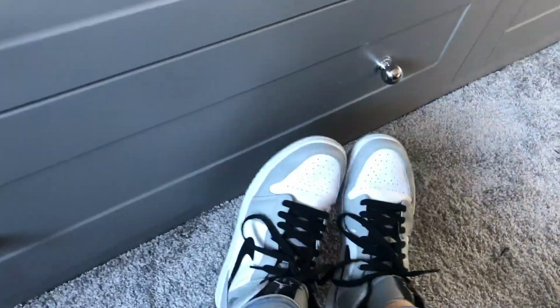Outfit check, shoe check, crepe check. Okay, so we're here.